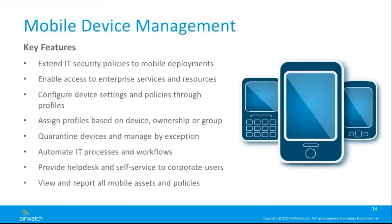So from a mobile device management perspective, what can we do? We can extend these policies down to the devices over the air. So upon enrollment, maybe a passcode policy pushes down to the device so we can get full encryption on the device. And enable the enterprise resources to push down. So email comes down. The different applications you want to make available to them will then push down. The content will then push down to them.